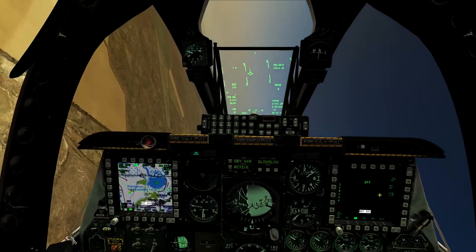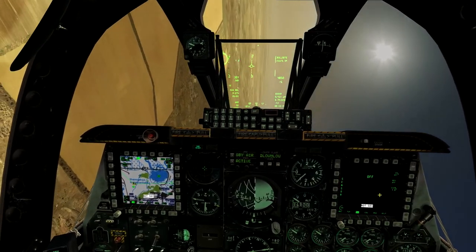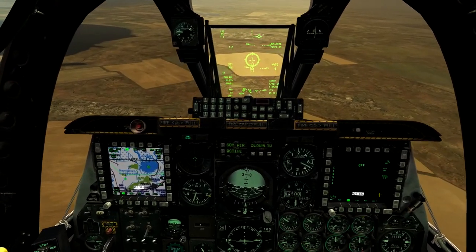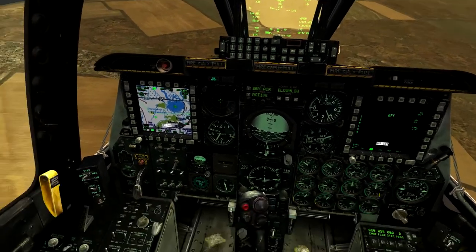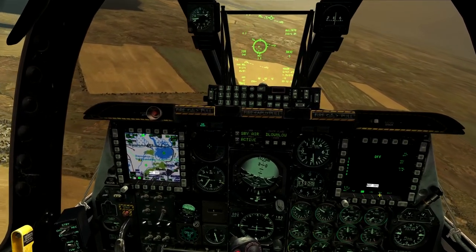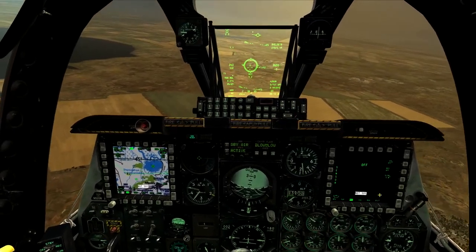Right 2, set up for the low angle rocket. 2. Alright, low angle rocket. I'm going to be 2,500 feet, 335 knots, 10 degrees dive with a 0.9 slant range.